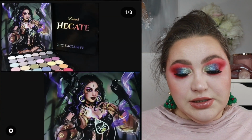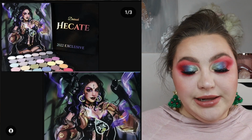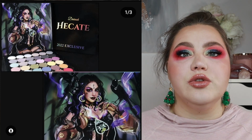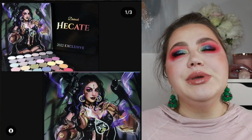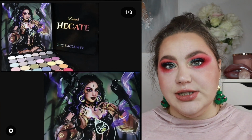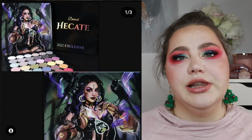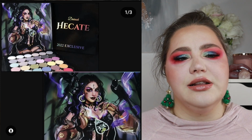Vina Cosmetics is releasing a new empty palette. This one is the magnetic palette in Hecate, which holds 33 26mm pans. It is almost 30 bucks. I do want to try Vina Cosmetics in the future, but to be honest, as far as I know, they are just releasing single shadows and empty magnet palettes. So for me that is kind of sad, because I do want to try something different.